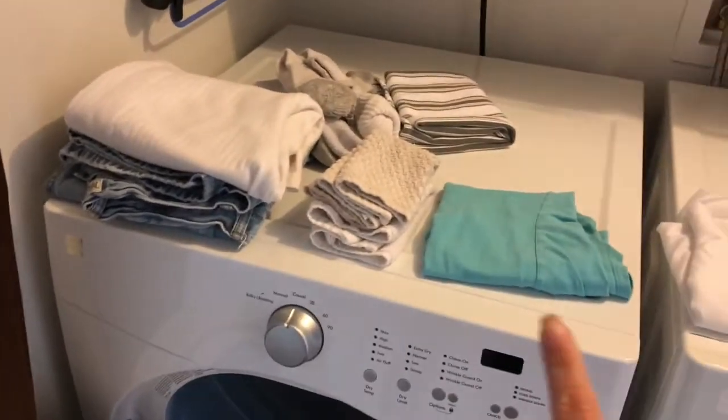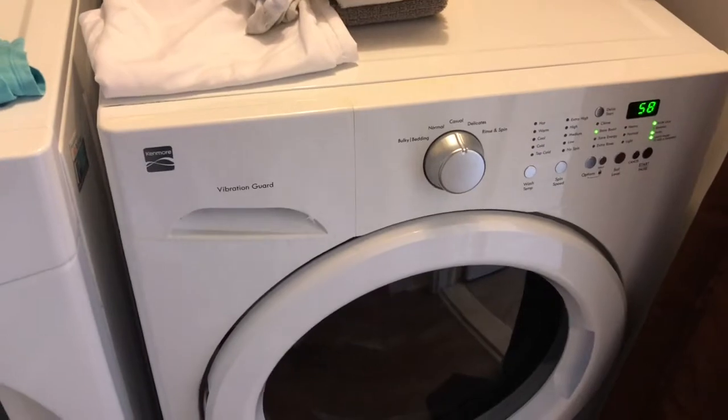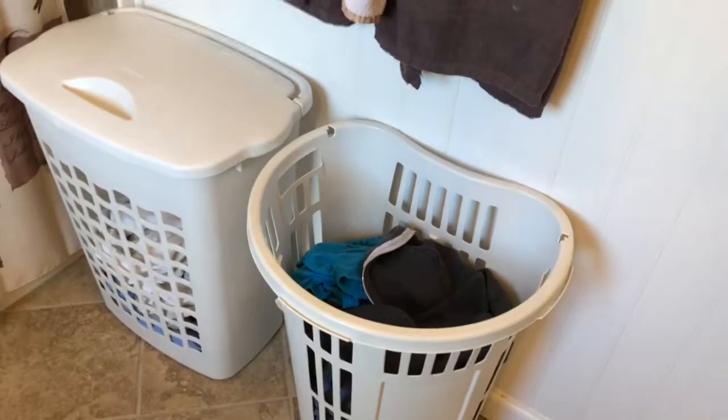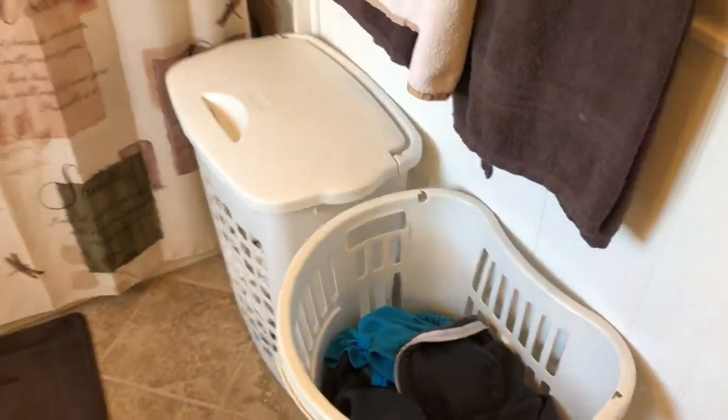So that was the last load of laundry that I did. I have laundry in the washing machine, and I have probably 1 load of darks and then 1 load of lights.